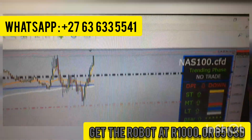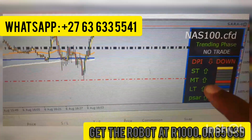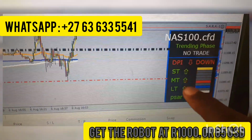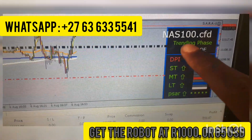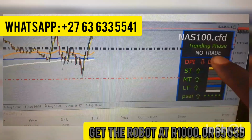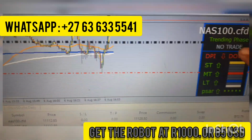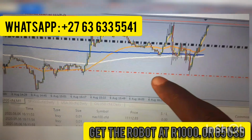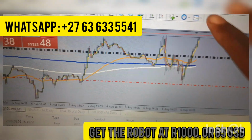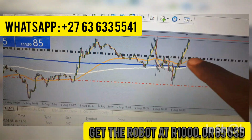Here's the robot. This is the robot. Nasdaq, as you can see. So basically what happened was that it's now in the trending phase, meaning it will hold the trade. As I told you, it places the stop loss. The take profit is above. You can't even see it. It's above. As you can see, the entries are there.